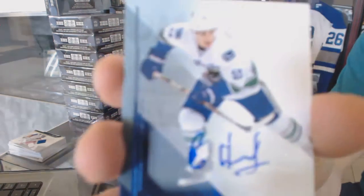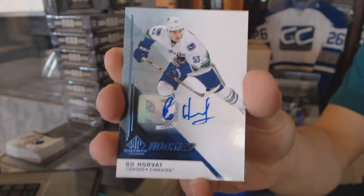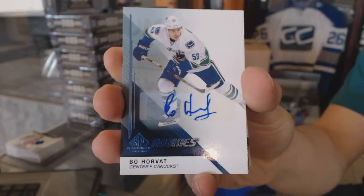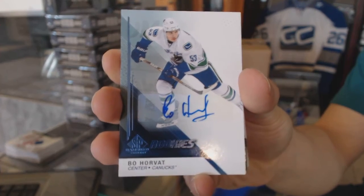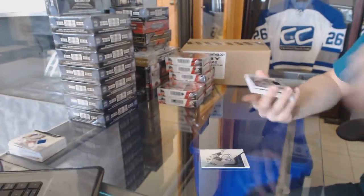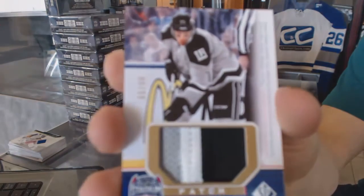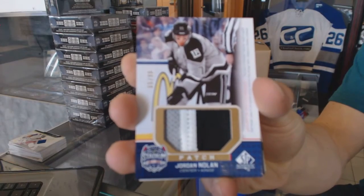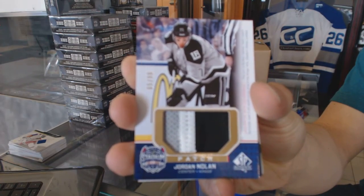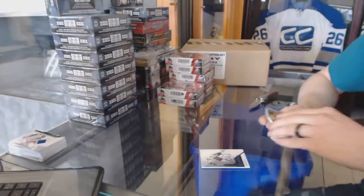Rookie autograph for the Vancouver Canucks, Bo Horvat. We've got a three-color Stadium Series patch numbered to 99 for the LA Kings, Jordan Nolan, out of 99 for the Kings.